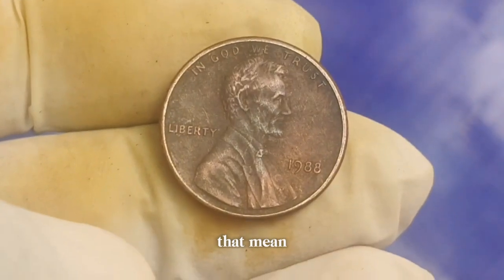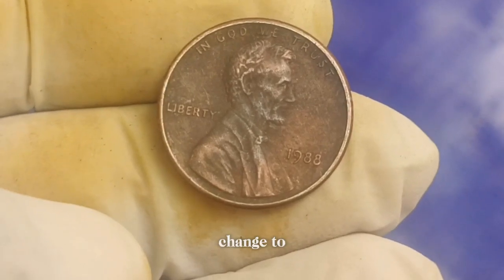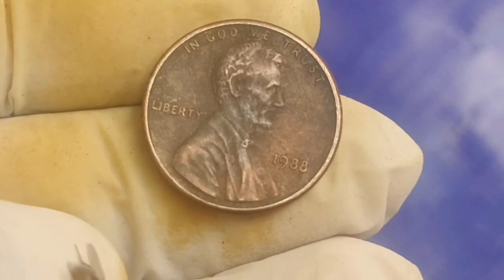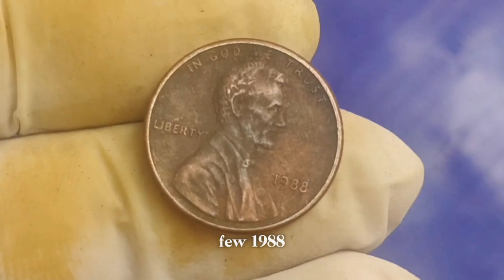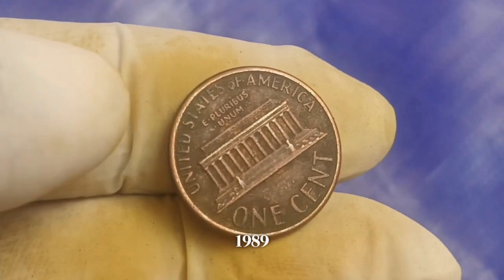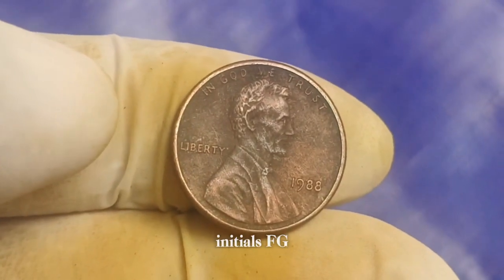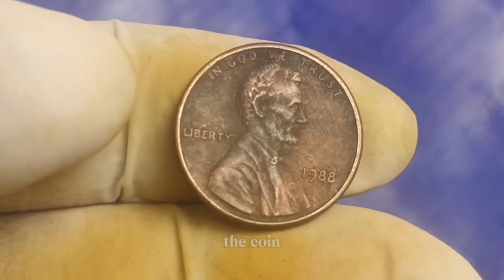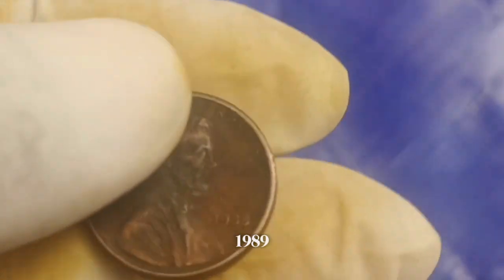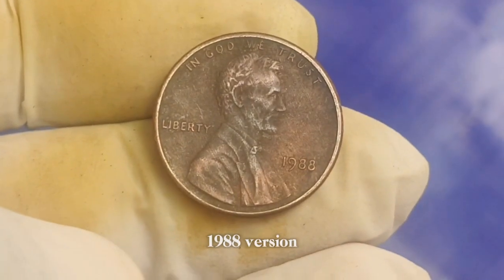What does that mean? Well, in 1988, the US Mint made a small change to the reverse side die, which affected pennies starting in 1989. However, a few 1988 pennies were accidentally struck with the reverse die intended for 1989. You can tell if you have one by carefully examining the initials, FG, near the Lincoln Memorial on the back of the coin. On a 1988 penny with the reverse of 1989, the initials have a different style and spacing compared to the regular 1988 version.